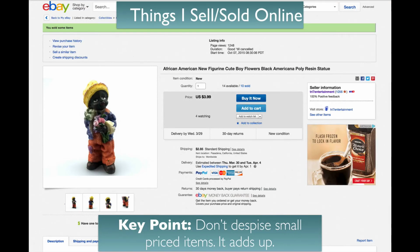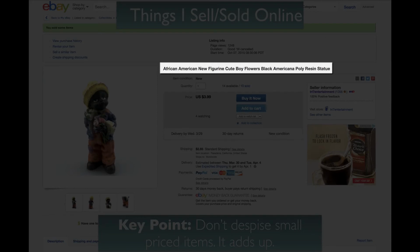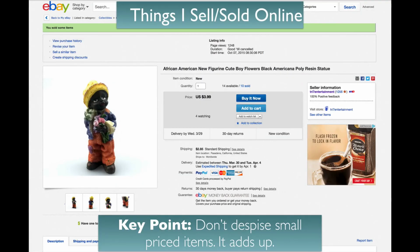Figurines. I love my African American people. All right. So I sell figurines. Here's a new cute figurine boy, flowers, Black Americana polyresin statue. Now you see this title here, so many different words. I'll teach you about that later on, but this is what you call keywords. You want to make sure you put keywords in these titles. Very important.